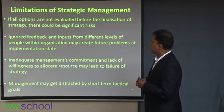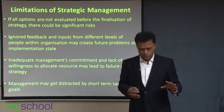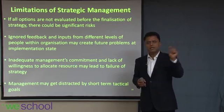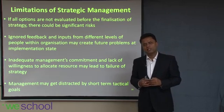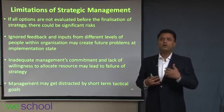If all options are not evaluated before the finalization of strategy, there could be significant risks. So you have to evaluate all the options. Strategy formulation is all about evaluating the different options available in front of you. You are making strategy number 1, strategy number 2, strategy number 3. So you are evaluating all the 3 options before finalizing on the strategy that you want to pursue. You can't follow all the 3 strategies.